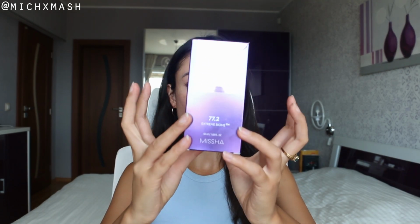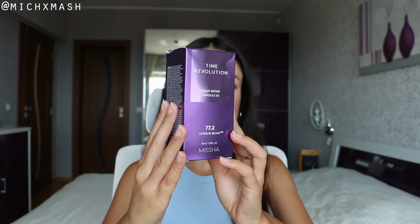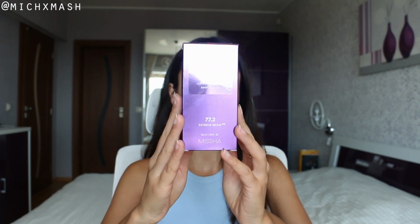The second item I picked up on YesStyle is a fermented serum. This is Missha's Time Revolution Night Repair Ampoule 5X. I decided to go with this fermented serum instead of repurchasing the Bifida Biome Complex Ampoule because I've been highly curious about this since I first heard about it from Jude from 50 Shades of Snail. She's one of my favorite Korean skincare content creators, so when I saw her rave about this, it's been on my wish list ever since.